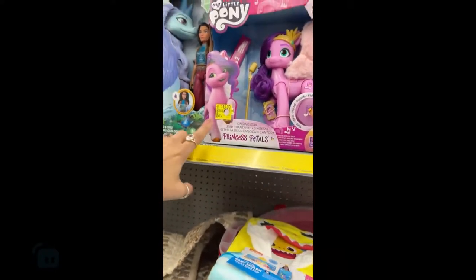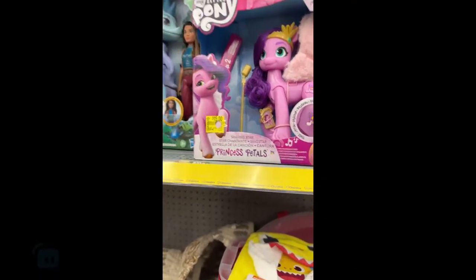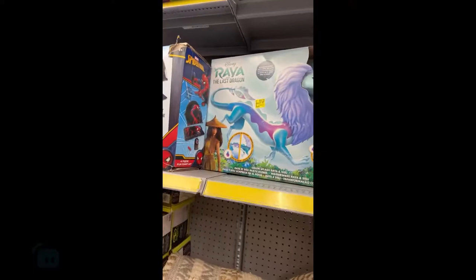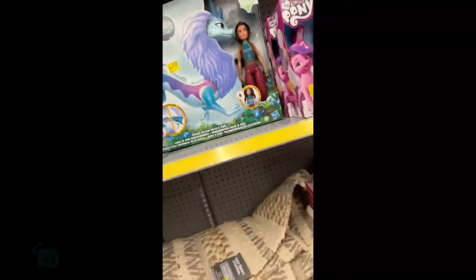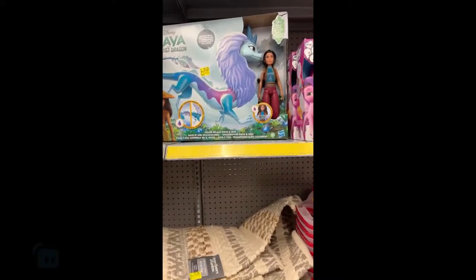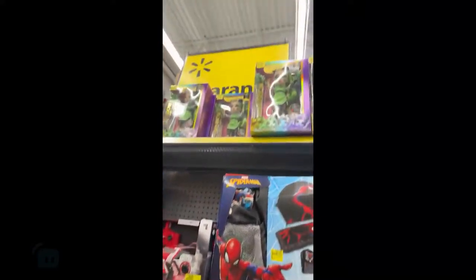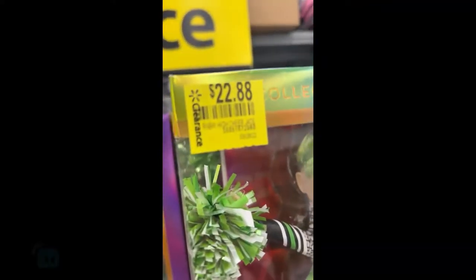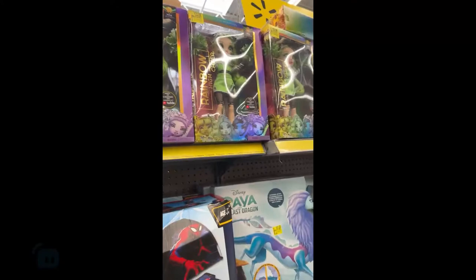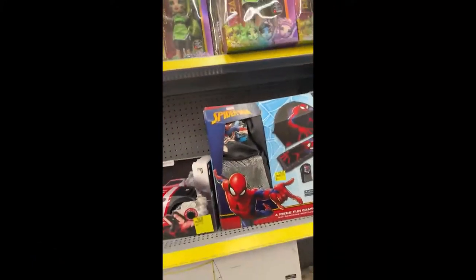They have the Little Pony for $15 right here, which is not bad. They have Disney Raya for $21.33, and it does come with a cartoon doll there. Oh, they have those up there, real cute, for $22.99.